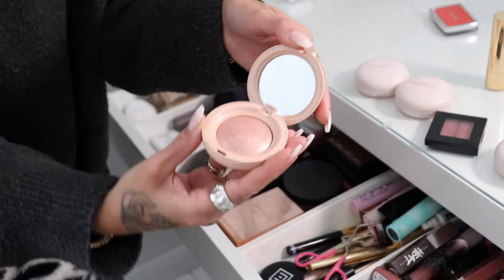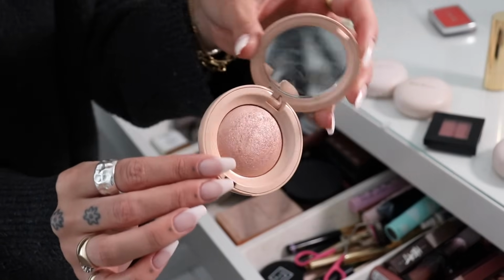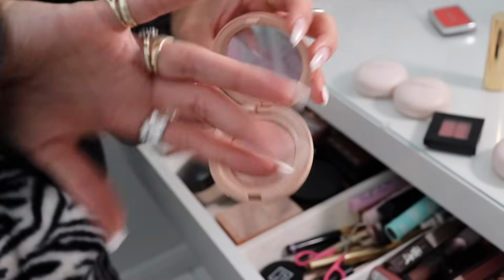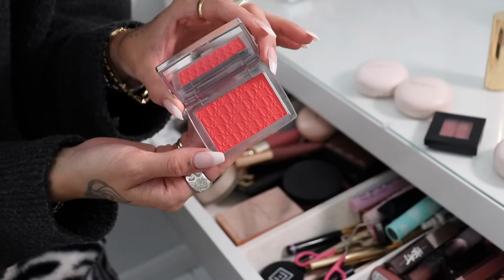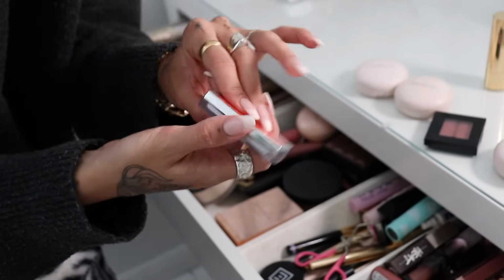Rare Beauty Highlight. I actually don't use this that much. It's one of the only solo highlight products I've got. This is the shade Mesmerize. It is literally stunning. Mesmerizing even. Dior blush. I actually don't know why this is in here. I don't think I've ever used it. Shade Cherry. Quite bright for me. I actually don't think I need that. So that can go in my not touched makeup that I give away.